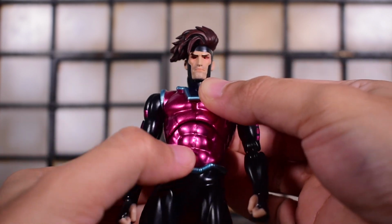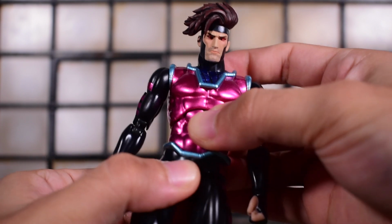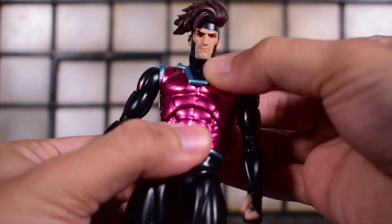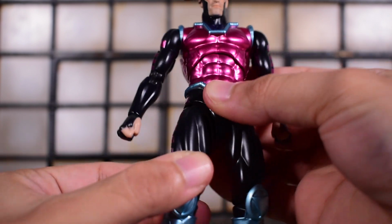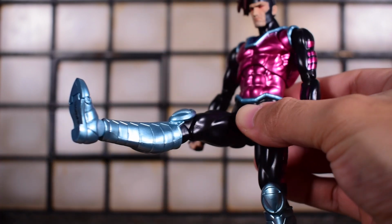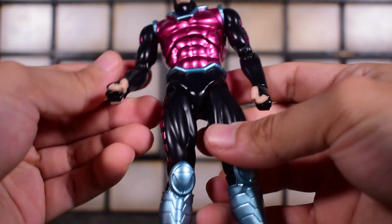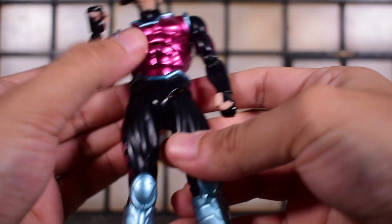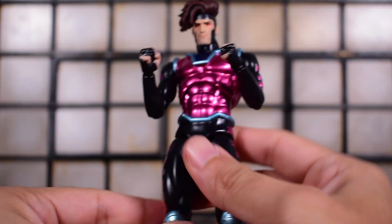We do get a ball joint at the waist too, so that helps out with the crunching. We do get a swivel there at the waist along with the torso as well. Then we do get, no, they don't drop down. This isn't SH Figure Arts, but I figured I'd try anyways. Kicks forward, kicks back down. Pretty tight joints. I'm pretty impressed because I remember my Mafex Wolverine and Cyclops had like some loose joints.